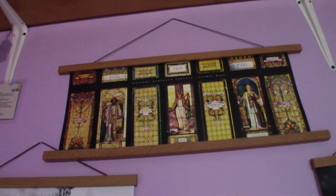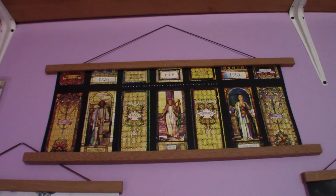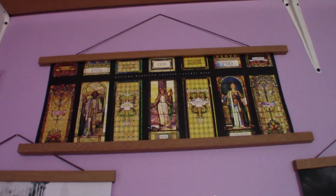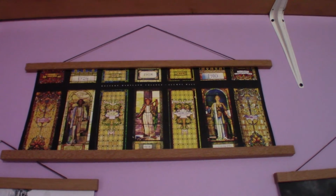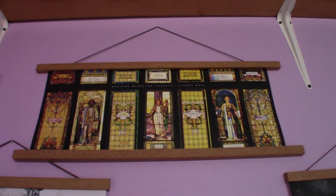It is the windows of our understage, which is what we call the little black box in the basement of the Alumni Hall Theater building. We obviously cover these windows up every time we have a show, but these are the windows that are there, and I think they're the most gorgeous things ever. So to get a poster of them was just like one of the highlights of graduating. I was like, yes, I absolutely need this.